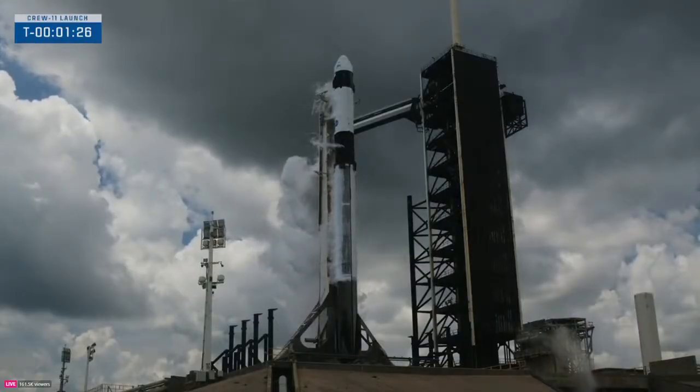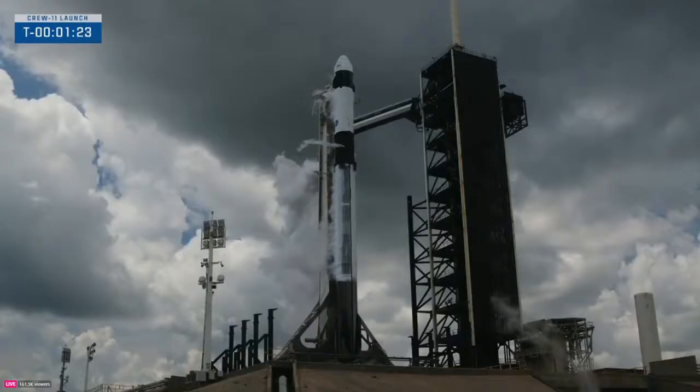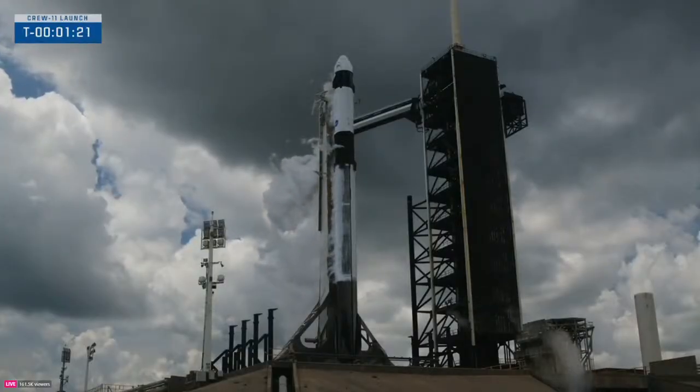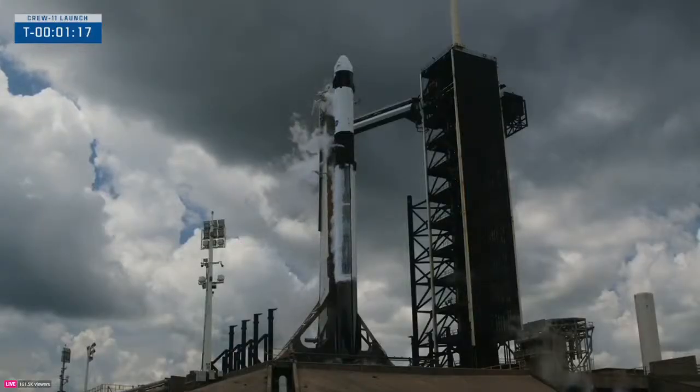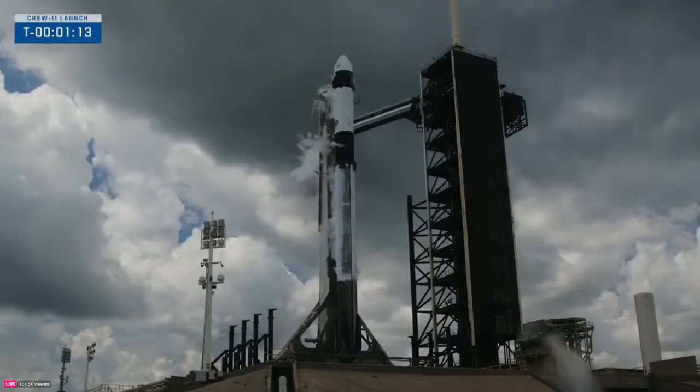We're now 90 seconds away from launch. Gas closeouts have started. Expect loud venting. And there's the gas closeout that Sonia was just talking about. And now inside 80 seconds from the launch of NASA SpaceX's Crew-11.